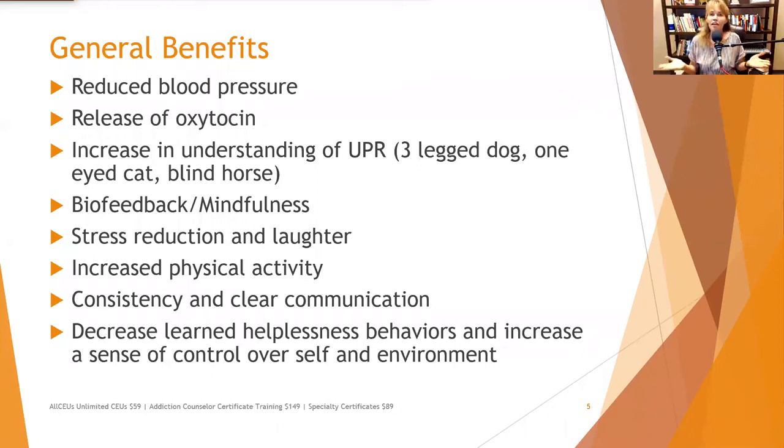And a lot of people kind of judge how safe a place is by the animals. Animals that are happy and healthy and welcoming communicate an idea that the humans associated with them are also safe human beings to be around.